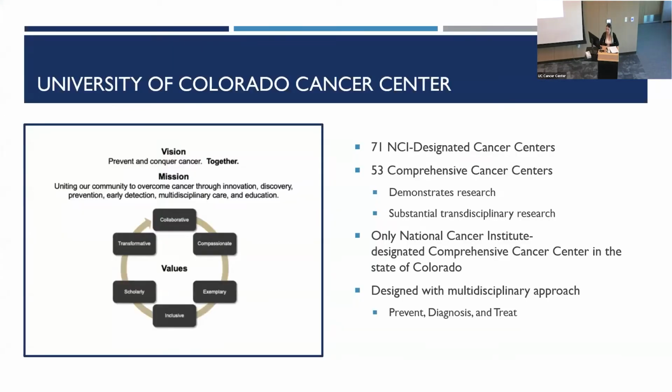Just overall, at the University of Colorado Cancer Center, there are 71 NCI-designated cancer centers. Of those, there are 53 comprehensive cancer centers. They demonstrate substantial transdisciplinary research, and we are one of them right here in Colorado, and we are the only one within the state of Colorado. The University of Colorado Cancer Center is the only comprehensive one, as I just said, here in Colorado.